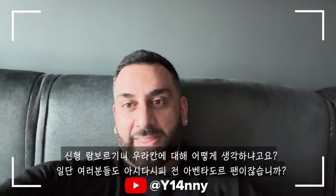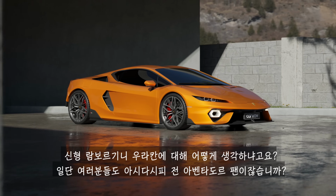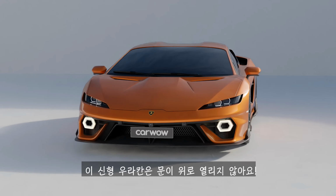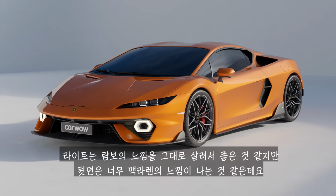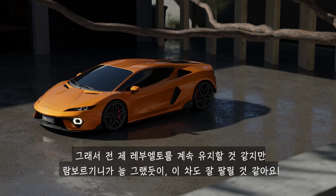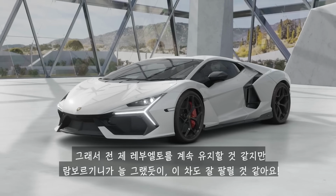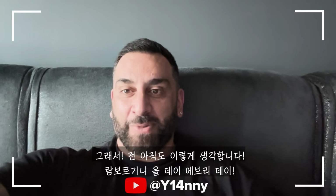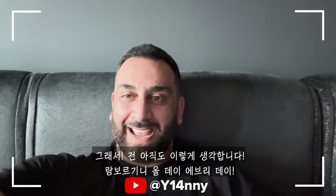So, what do I think of the new Lamborghini Huracan? Well, you guys know I'm an Aventador fan and the doors don't go up. I like the light because that is very Lambo. I think the rear heavily looks like a McLaren. It's okay. I've not really been a Huracan fan ever, so I'll stick with my Revuelto, but I'm sure it will do very well like all Lambos do. So I repeat, Lambo all day, every day.